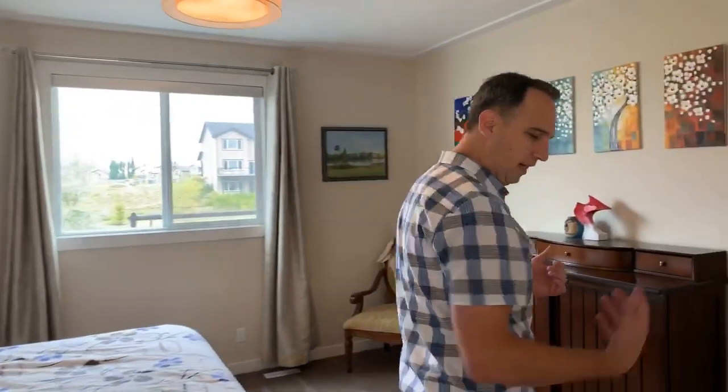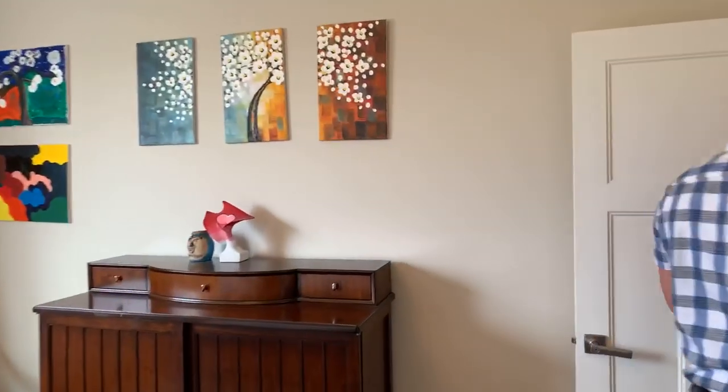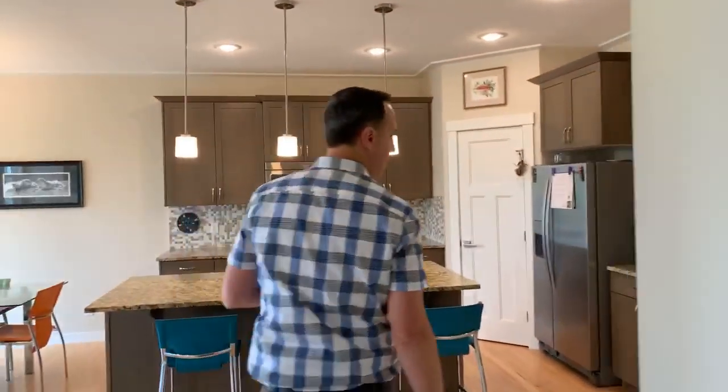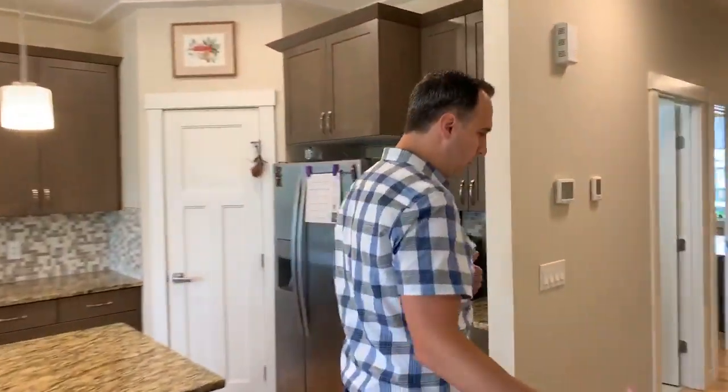And it's nice and private, tucked out of the way, so if you got kids or guests or anything like that, you've got your own wing of the house even. You've got like this little archway even coming in here, so you're really tucked away. But we've got more rooms, we've got more space.